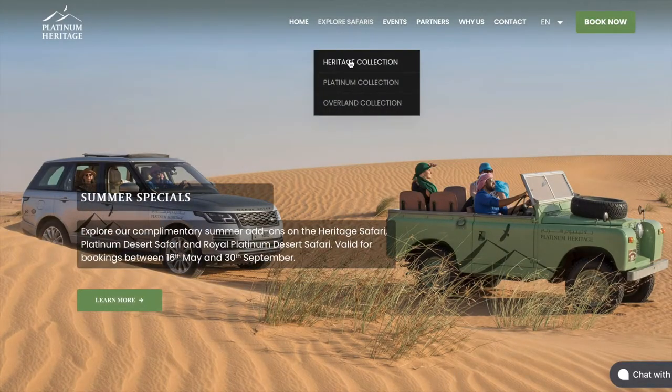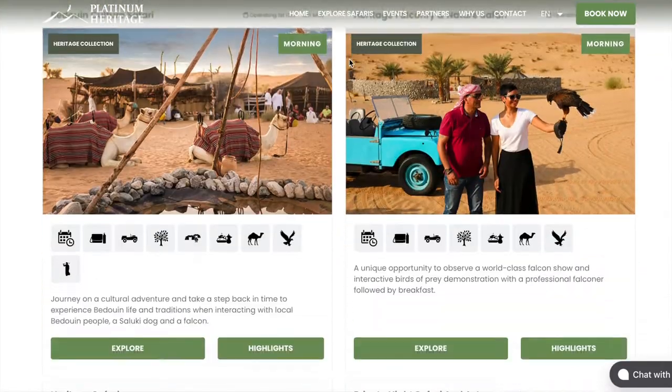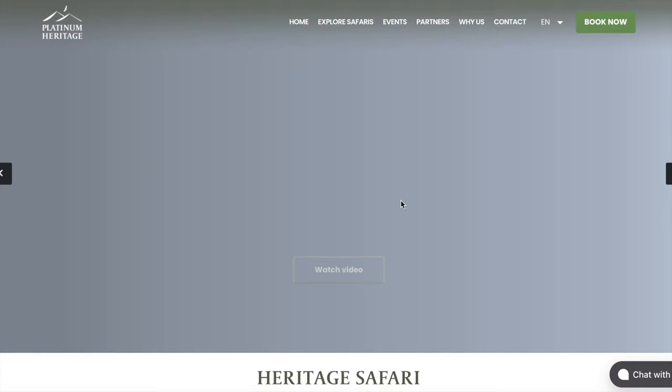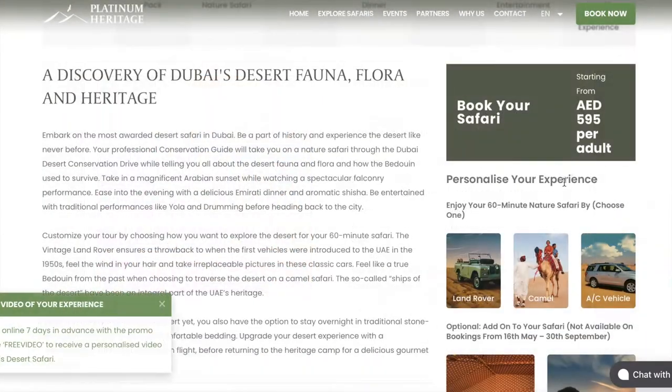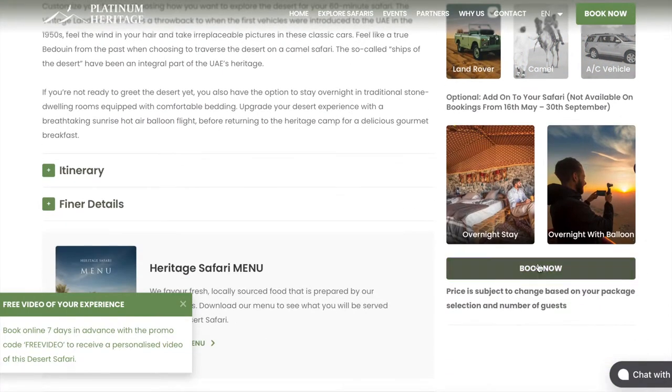Today we want to share with you Platinum Heritage, which is a luxury desert safari in Dubai. It is more expensive than the average desert safaris in Dubai, but we wanted to spoil ourselves a little bit. Here's the website where we got our tickets. They do have specials, so please look out for that. If you notice on the bottom left, sometimes they do come with the video. Ours unfortunately didn't, so we paid $20 US.